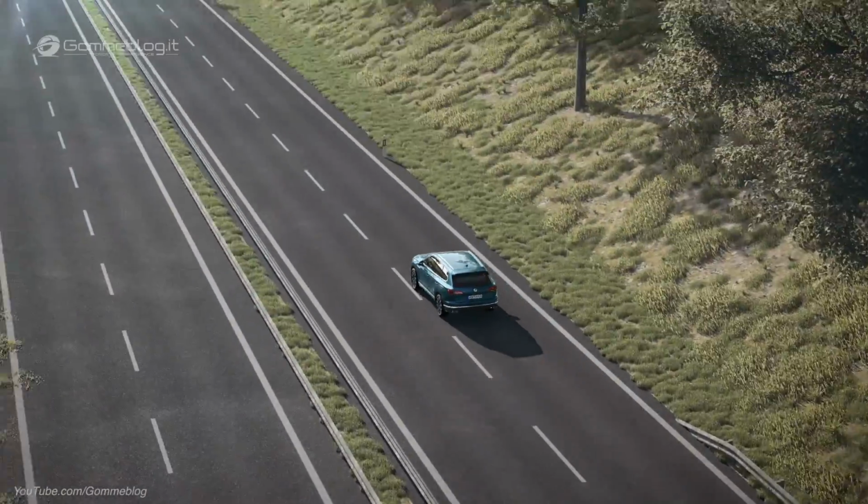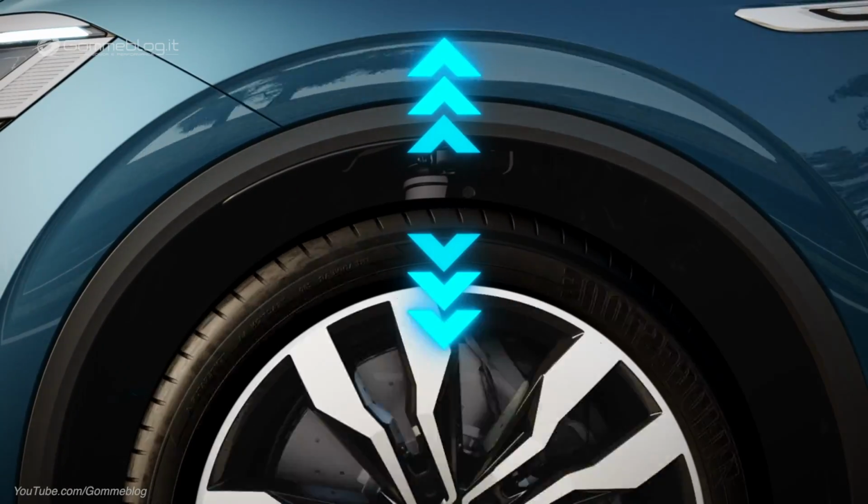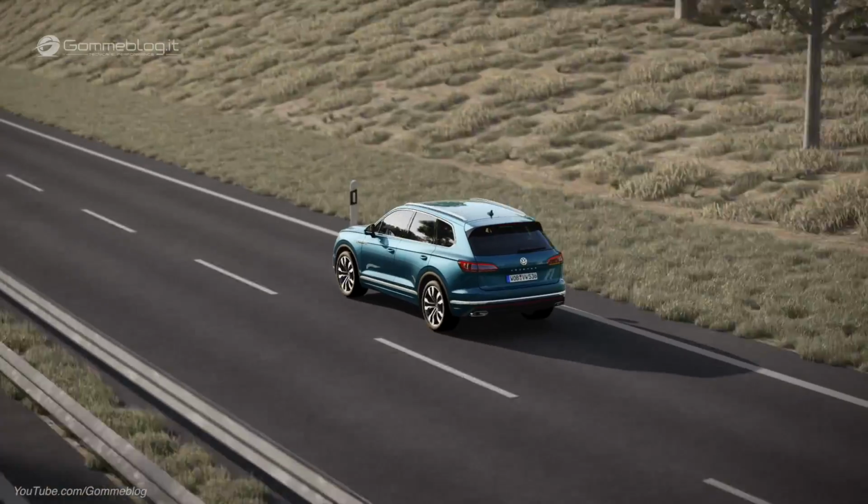From 120 km/h or in sport mode, the vehicle body is lowered by 15 mm. The dampers become firmer for optimum driving dynamics. The optional air suspension in the all-new Touareg.